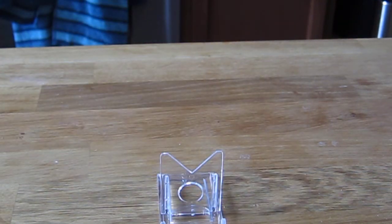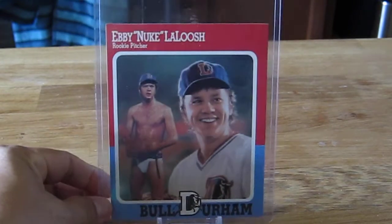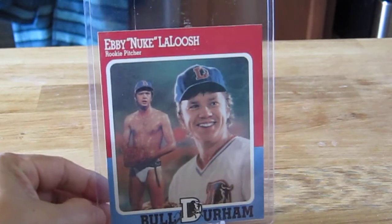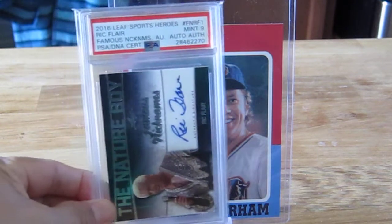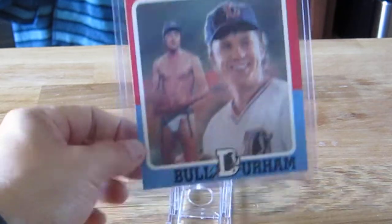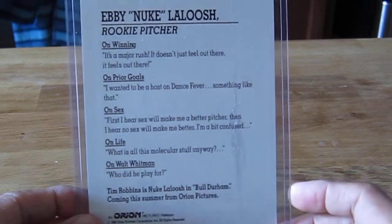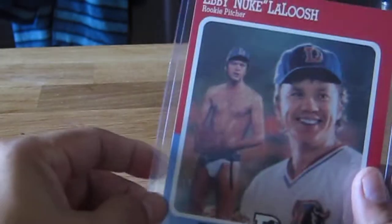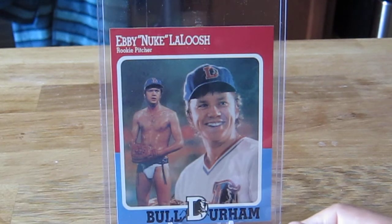And my last card I thought was going to be a standard trading card size, but another favorite baseball movie of mine, Bull Durham, is the photo of Nuke LaLoosh. This is obviously just a novelty, and absolutely huge though. Look how big it is compared to like a regular trading card. I mean, it's basically the size of a postcard, and it's not really well done either. The back is kind of hokey, but it has some of his quotes from the movie. But like I said, one of my favorite baseball movies, and Nuke was one of my favorite characters, Tim Robbins' character.